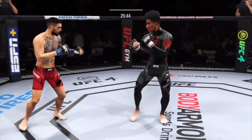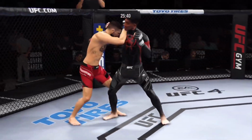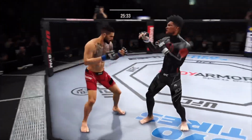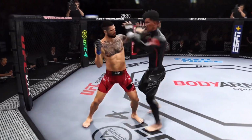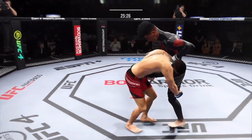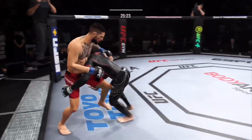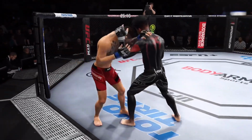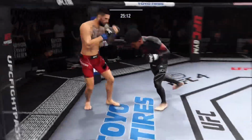Back up again, you gotta like that. Great punch landing with so much power. And both guys really throwing with authority. Oh, single collar tie here. Stuffs the takedown, no problem. And they separate. Oh, overhand to the dome. Oh! Oh, he's hurt bad.